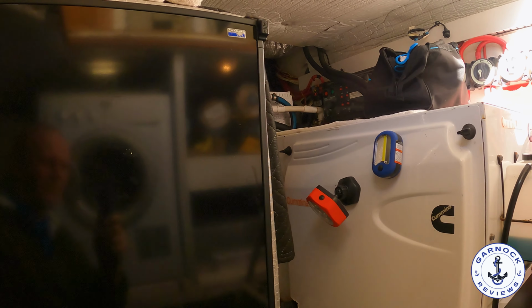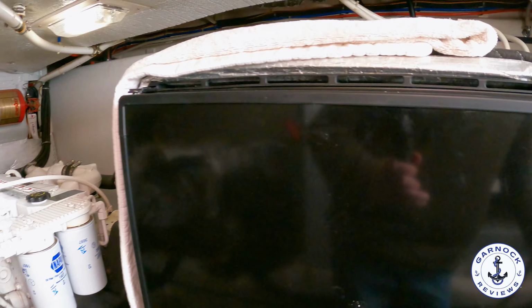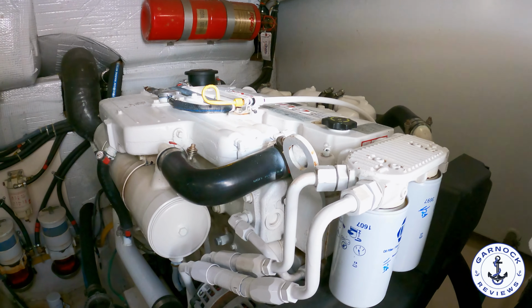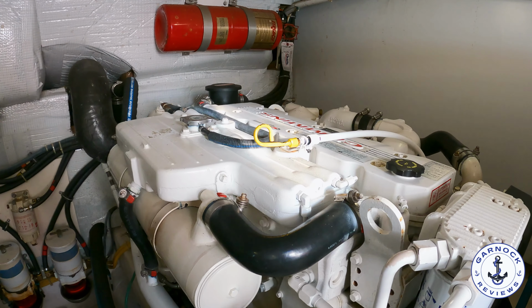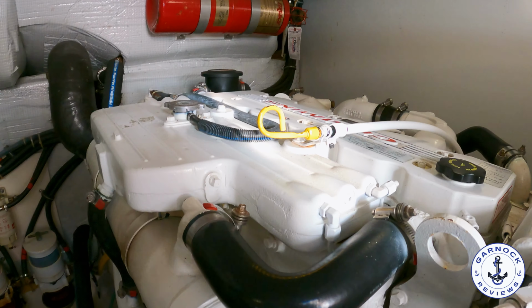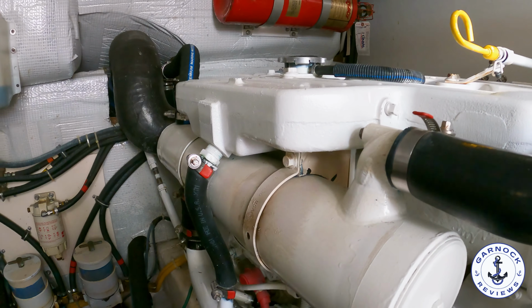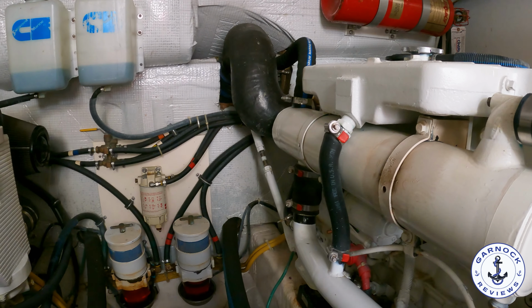You've got your Cummins generator. There's that fridge that I had mentioned. You'll see in the reflection there's a washing machine behind me on the other side, which I'll show you in a second. And then it takes us to the engines themselves. And these are a pair of Cummins 450 horse. They've got approximately 925 hours on the clock, but they've had their 1000 hour engine service. They're easy to service, easy to maintain. There's a great amount of room down here.